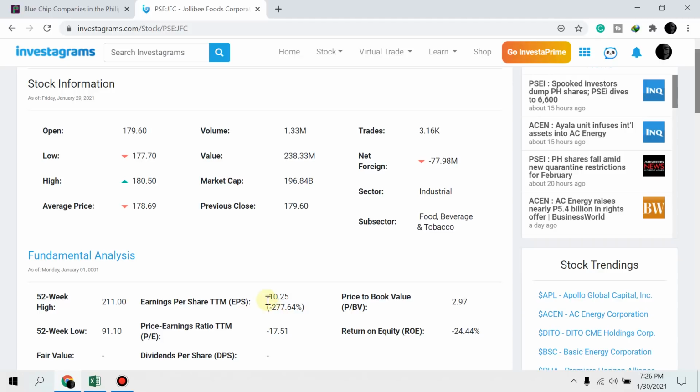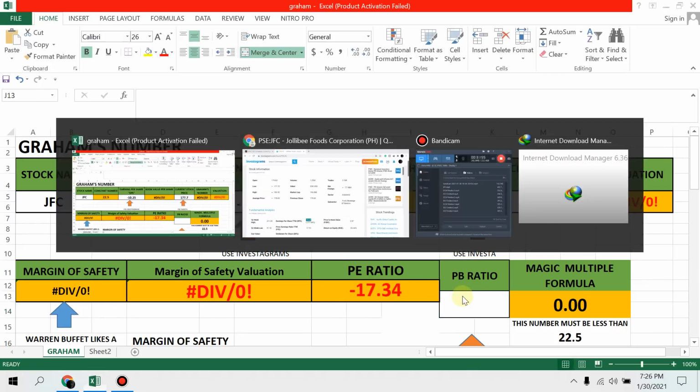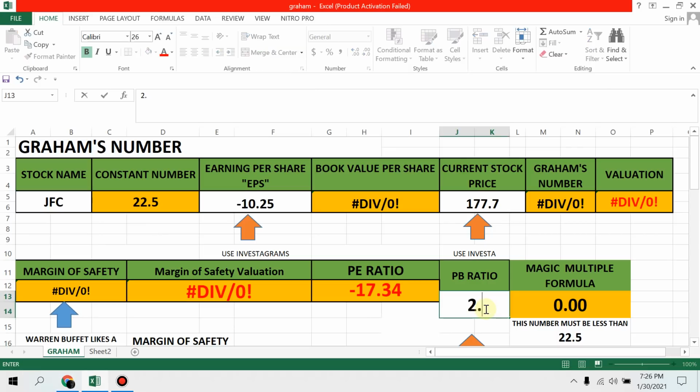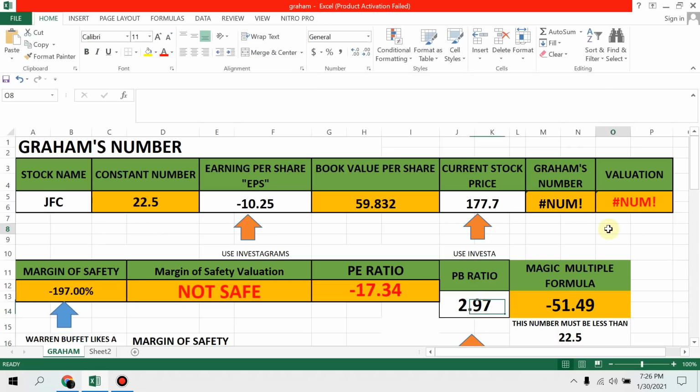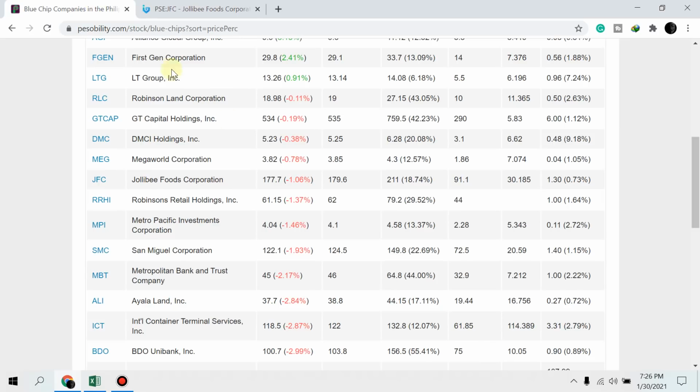Tapos, EPS, ayun. Okay? So, dito kay JFC, kay Jollibee, negative yung EPS niya. E di, syempre, pagka in-enter natin yan, wala tayong makukuha dyan. So, siya po ay imaginary. Tapos, PB ratio niya 2.97. E di ba? Wala. Ayan. So, si JFC, hindi po siya undervalued.